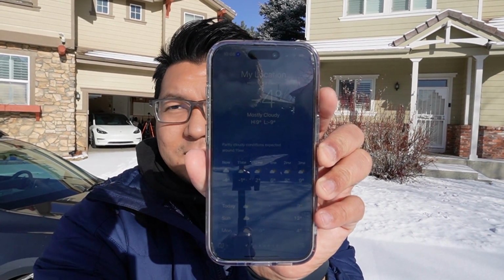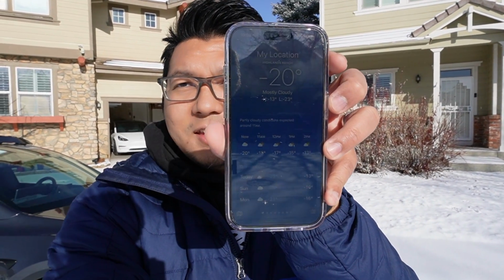I know the heat pump is going to be working really hard in the car, so we'll know how much energy it will use and what range we will get for today's test. The weather right now, as you can see, is minus 4 degrees Fahrenheit, or minus 20 Celsius. It's about 10 a.m. and we are leaving soon.